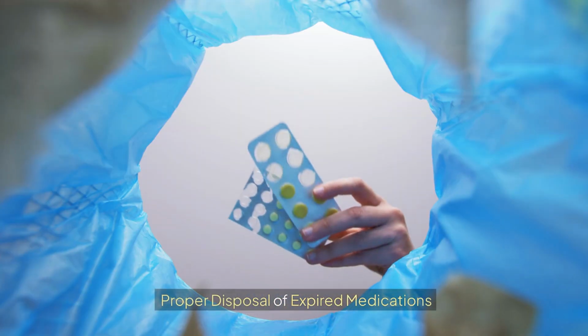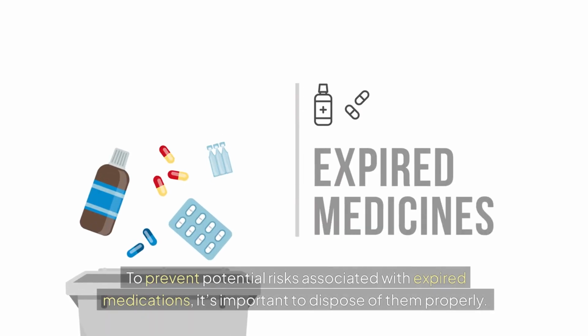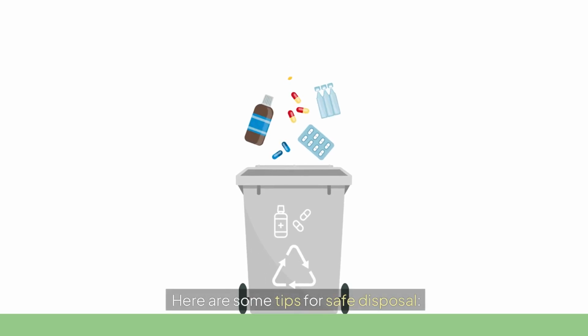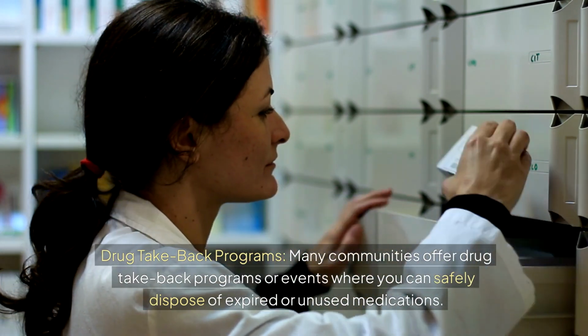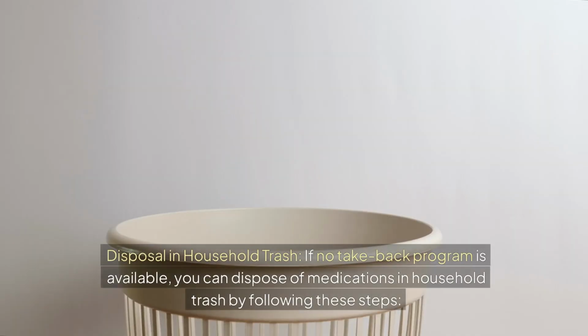Proper disposal of expired medications. To prevent potential risks associated with expired medications, it's important to dispose of them properly. Here are some tips for safe disposal. Drug take-back programs. Many communities offer drug take-back programs or events where you can safely dispose of expired or unused medications.